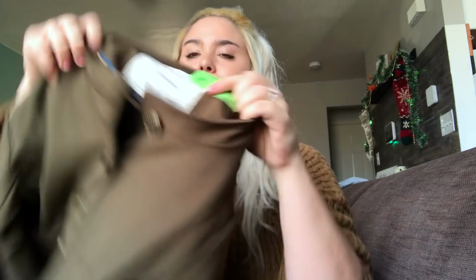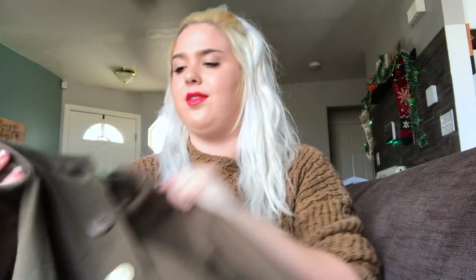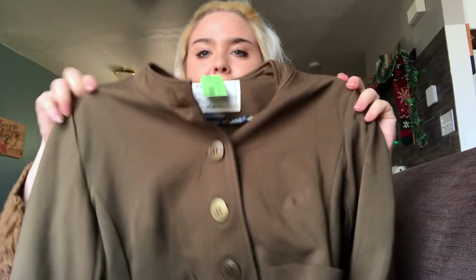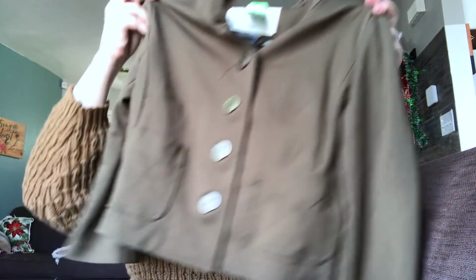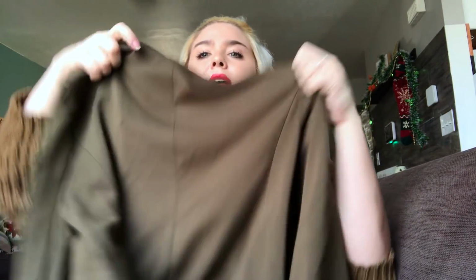Yeah. Okay, this is Cartonnier, which is sold at Anthropologie. And I don't get all the pieces from this brand because honestly it's one of the brands that doesn't do super well for me from Anthropologie, but I loved this little cropped coat, and it's a pretty olive green color. It was $4.99.